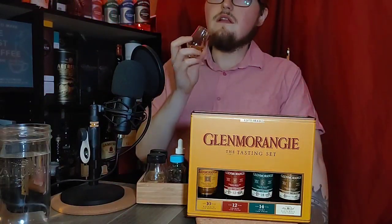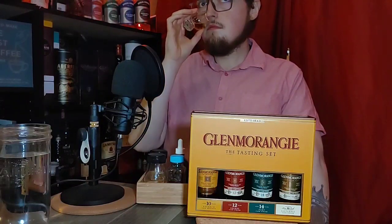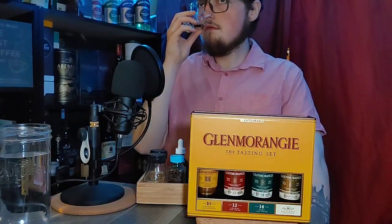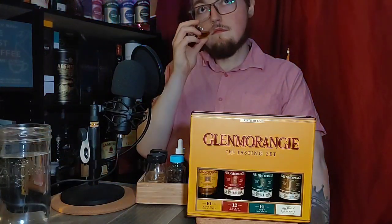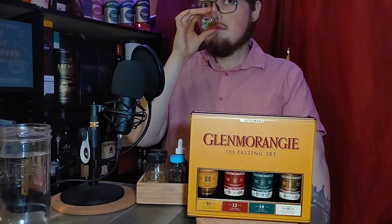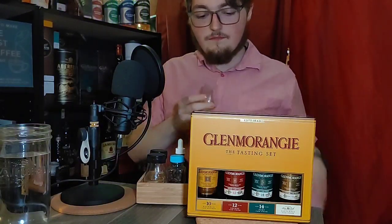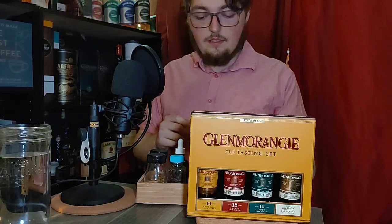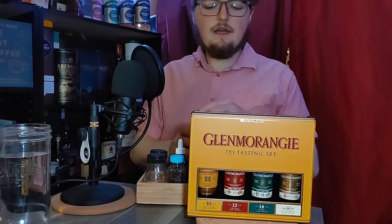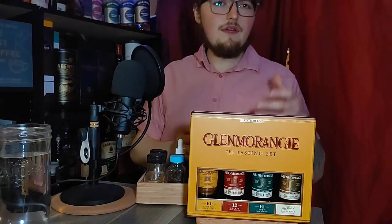The floral is a little bit like a tropical floral. Some fresh coconut, I'd say interlaced with some vanilla for sure. Overall, smells really good. Really like the Highlands. They're very light, pleasant on the nose, and offer a lot of inviting sweetness.